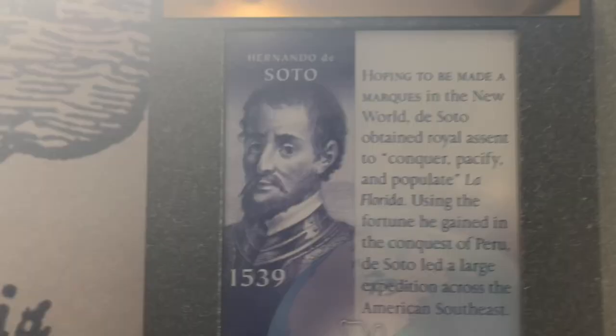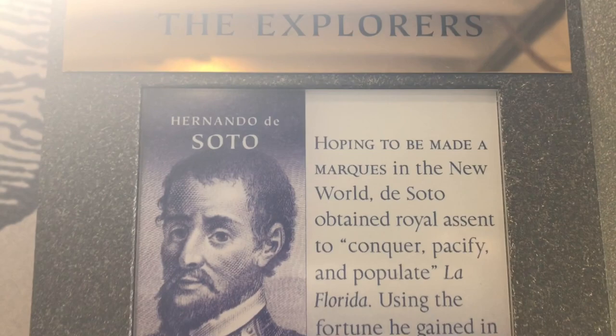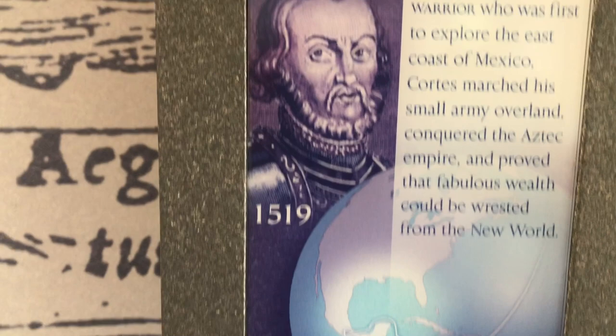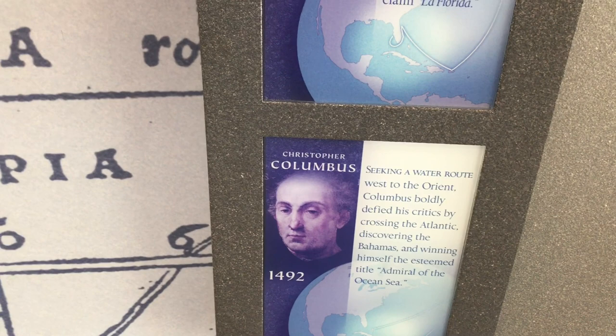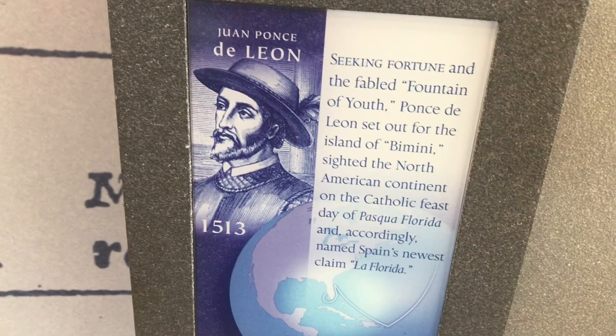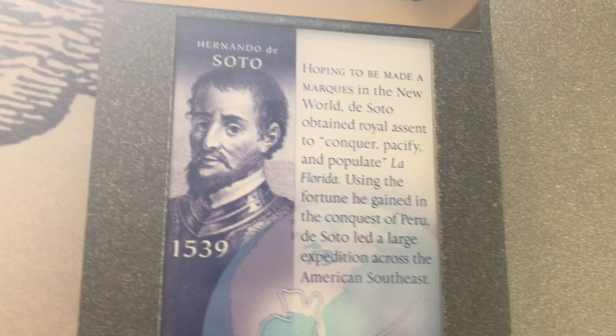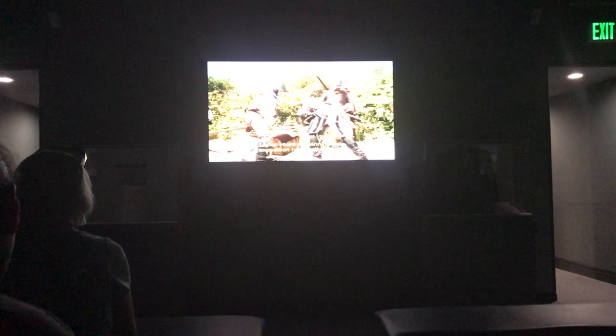Spanish explorers, different ones that came to America. It actually goes way back to 1492 to Christopher Columbus. There's Juan Ponce de Leon right there, who first discovered Florida. And this is De Soto, who basically explored Florida.